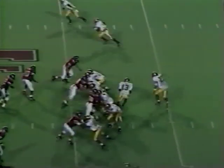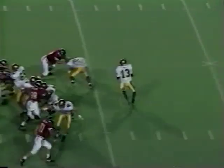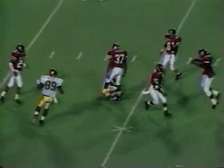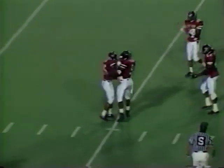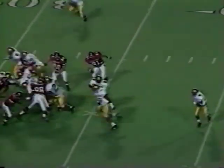First and 10 from the 45. Joe wants to pass. Mims is really pumped by Dwayne Bryant. I want to show you that again. What's number nine, the California Junior College product. And boy, what a lick that was. First and 10 now from the Texas Tech 33 after Dwayne gets through celebrating.